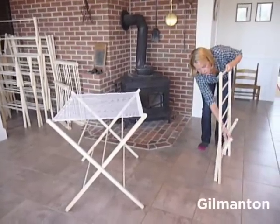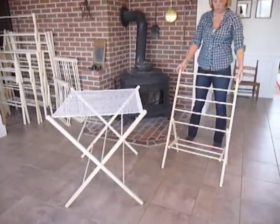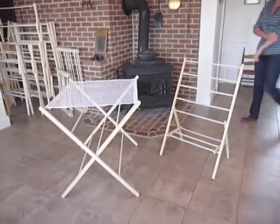The Gilmanton is a non-symmetrical drying rack, which is quite handy for drying over heating sources. The lower space can also be used for shoes. It is 24 inches wide with 15 feet of drying space.